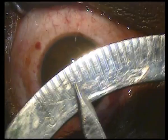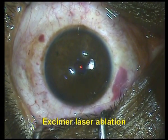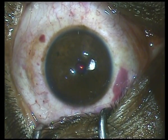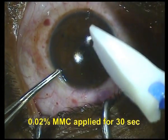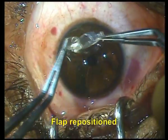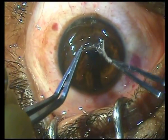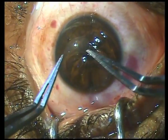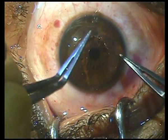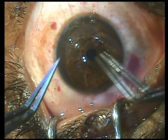The epithelium was carefully removed, and it was reconfirmed that an effective optic zone of 6 mm could be attained. Excimer laser ablation was performed, followed by application of mitomycin C. This was followed by a BSS wash. Now, it was the time to reposition the cap. The first attempt led to unsatisfactory alignment. The cap didn't seem to fit in any position.